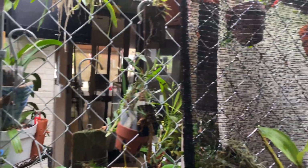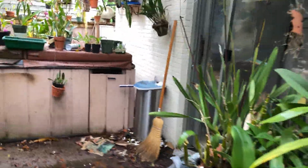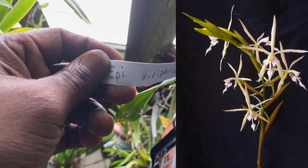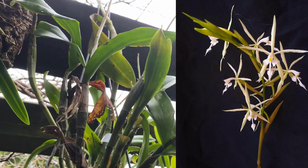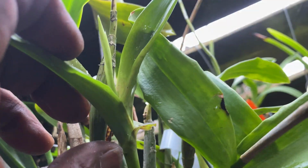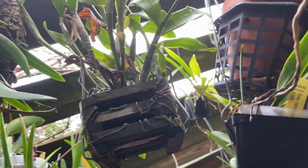Alright. But the Vanda types pretty much are all in, I think. But the other thing that I was going to show you real quick, and then I'm out, because this video is long-ish, is I noticed this Epidendrum right here, which has just been hanging out here, viviparum, and yeah, it's really just been hanging out here. But look at that. That is an inflorescence on that growth that I had no idea.